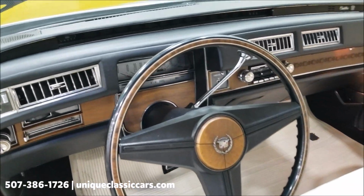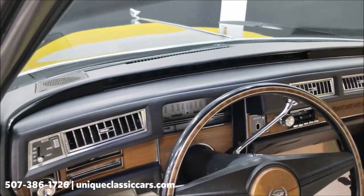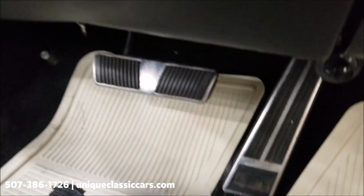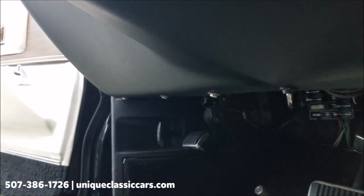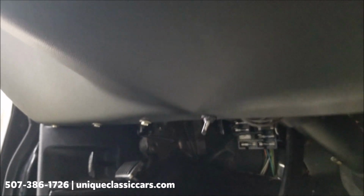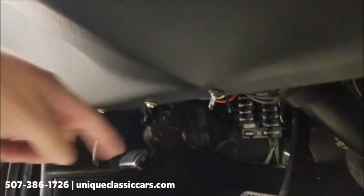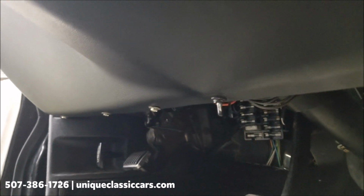All right, dash. Take a look at the top of the dash. Guess what? Not cracked, not sun baked, not showing any sort of weathering. Okay, now let me get into this dash a second so I can show you. This switch right here is basically an ignition kill switch, security. If I click that to the left and try to start this car, it's not going to start. I click that back to the right, it'll initiate the ignition. Boom, car's going to start right up and idle nicely.